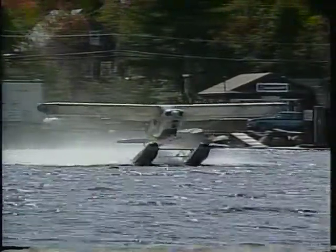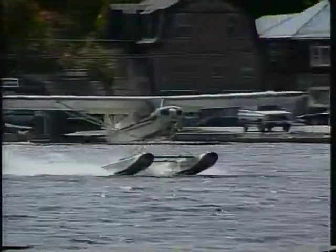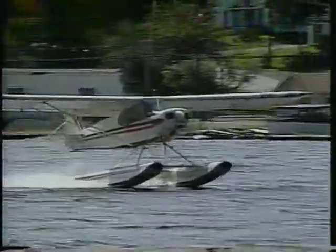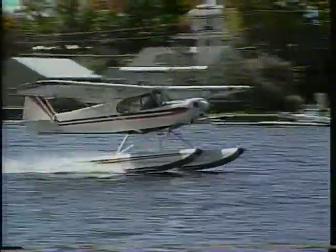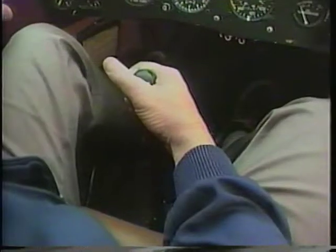Well, at full power, pull the stick all the way back. The nose will come up and up and up. And this is called the plowing or humping phase. When the nose comes up a little more, we release some of the back pressure. And the floats, much like the hull of a high-speed motorboat, will begin to plane. And this is called being on the step. And we simply hold it right here until we get enough speed, lift the nose, and there we are, we're airborne.